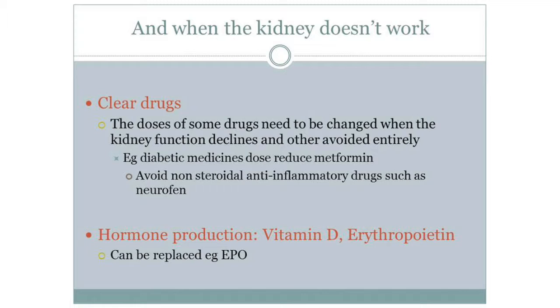EPO is the hormone that makes red blood cells. It's made in the kidney and travels to the bone marrow to drive the production of red blood cells. This is the substance that cyclists use. Lance Armstrong was very fond of this. There was, and I suppose probably still is, a very large black market in erythropoietin. But your kidneys make it normally, and when their function starts to drop off, you can become anemic.